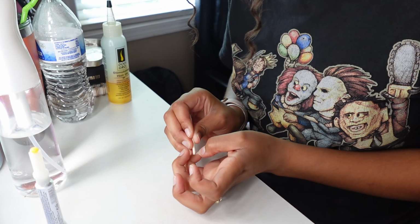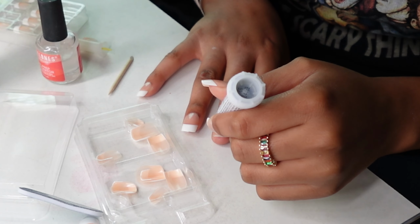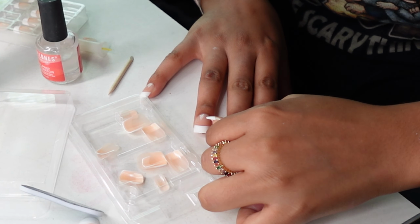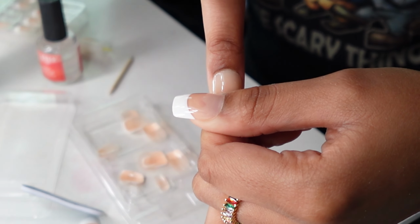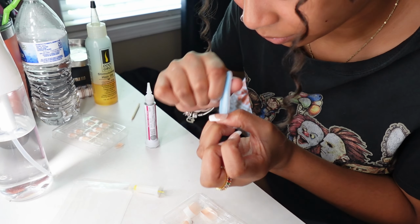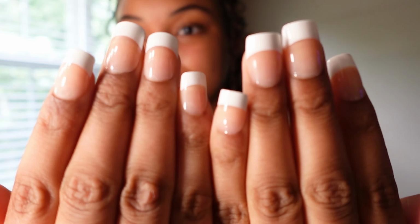Prepping your nails is the most important thing, especially with press-ons, because they're not meant to stay on that long. File down your nails, push your cuticles back, and dehydrate your nails. Personally, I put glue basically on my whole nail because I just like the extra security. And then I just apply it at a 45 degree angle, or at least try to. It's harder than it looks. Don't be leaving them little tabs on the end of the nails. File those down also.